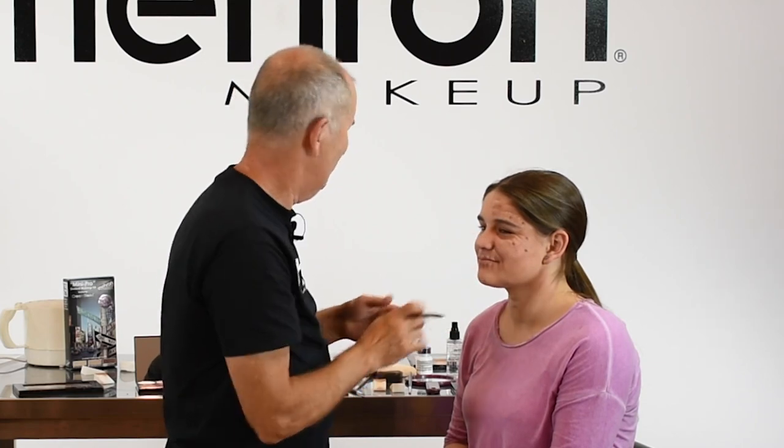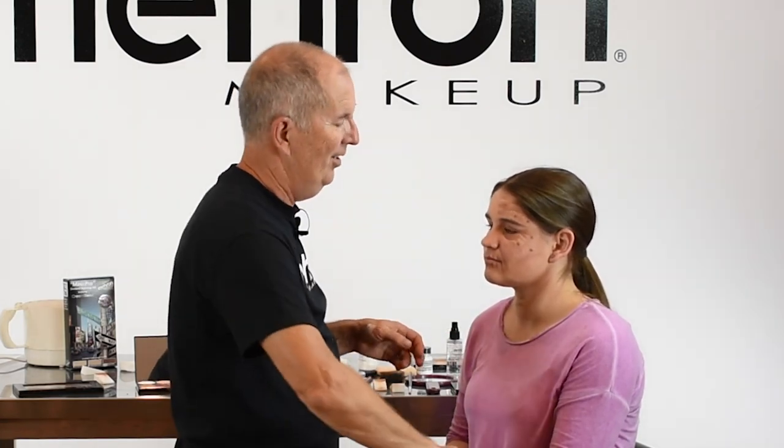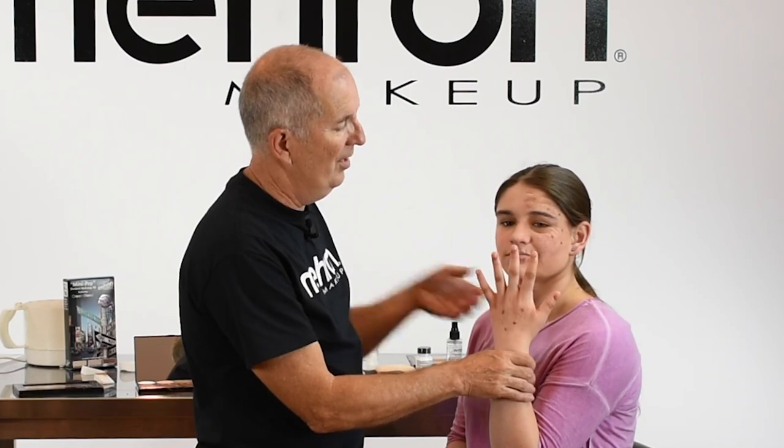Okay? So you've got the pucker mouth, you've got the hands, you've got the texture, you're ready to go. These are some very basic elements.